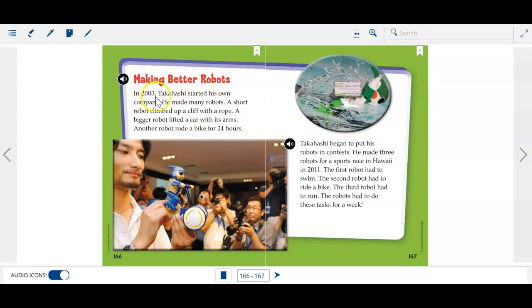Making better robots. In 2003, Takahashi started his own company. He made many robots. A short robot climbed up a cliff with a rope. A bigger robot lifted a car with its arms. Another robot rode a bike for 24 hours. Those are pretty cool things that his robots were able to do, huh?